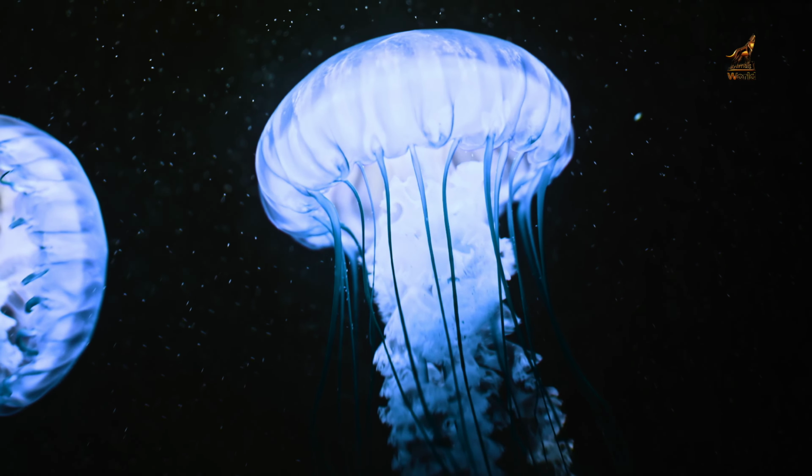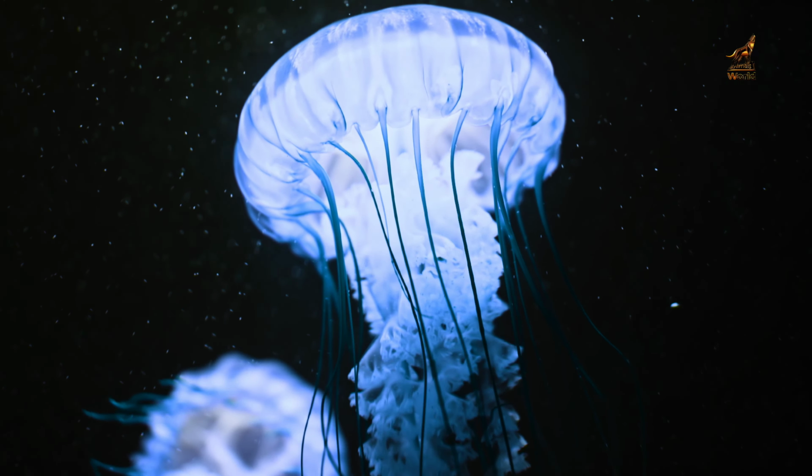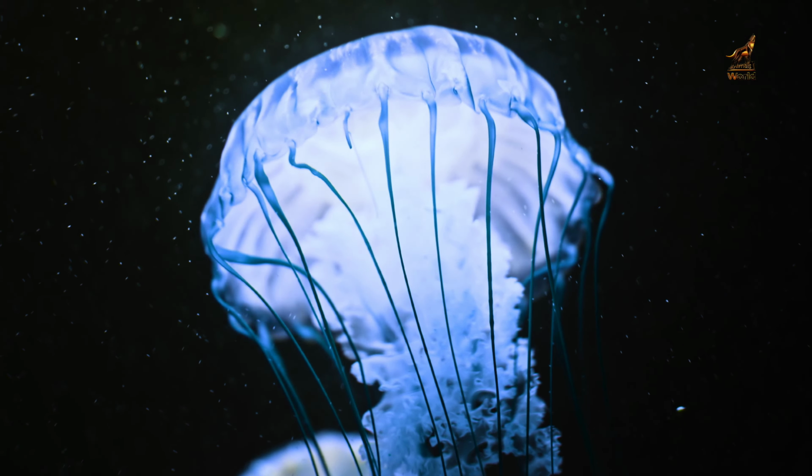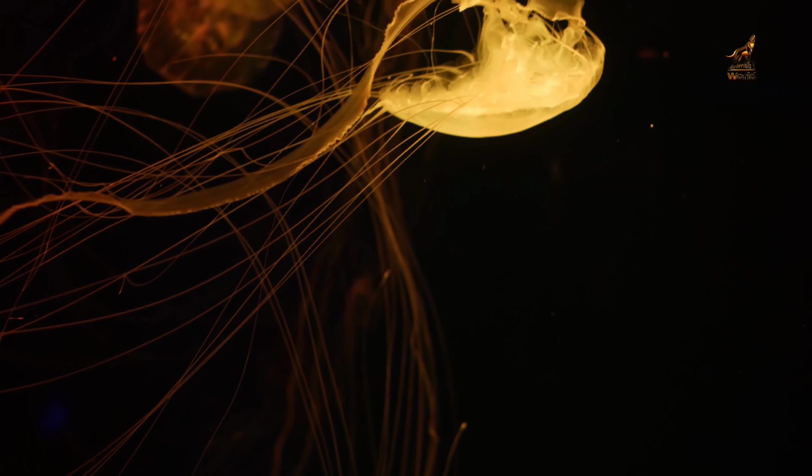Jellyfish are carnivorous and feed on a variety of small organisms, such as plankton, fish larvae, and crustaceans. They use their tentacles to capture their prey and then bring the prey to their mouth, located on the underside of their bell, to ingest it.